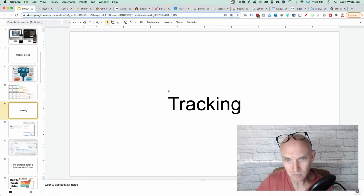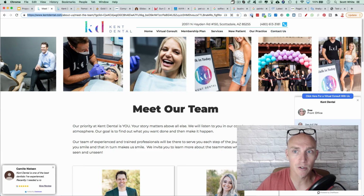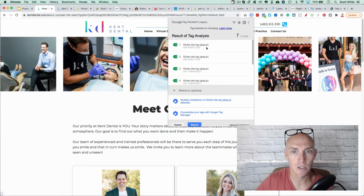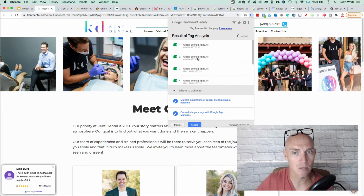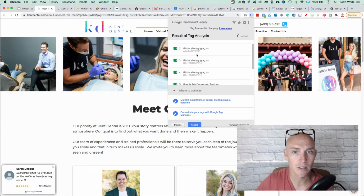The next thing we always make sure is addressed is that you have tracking set up on your website. So when you're running ads, or even if you're not running ads, but all these people's websites that I've clicked on are running ads. So there's a tool called Google Tag Assistant. If I hit enable and then I hit refresh, I can click this. So obviously they have the things installed. They have probably too many installed, because this is a bit messy with how many they have in here. 1.3, they have this installed twice, so there's a mistake there.